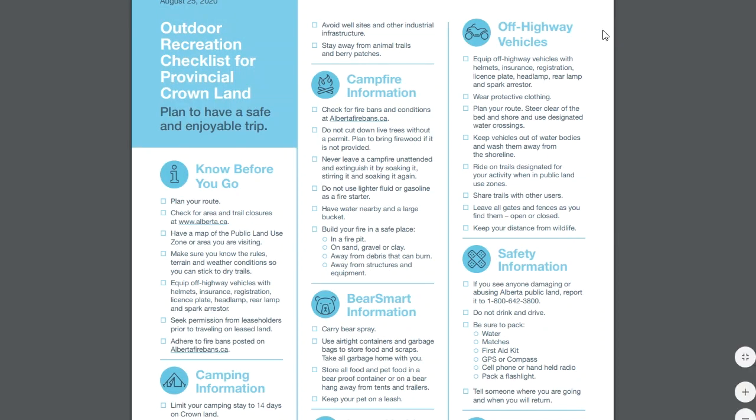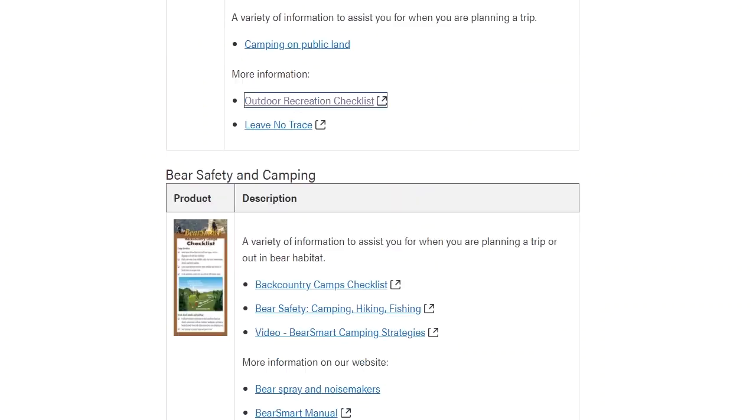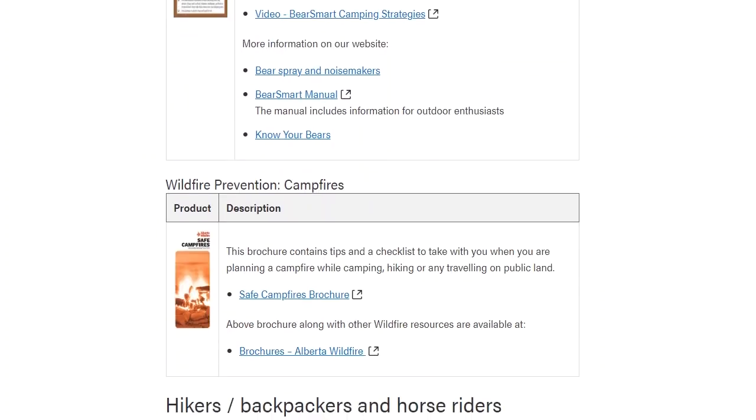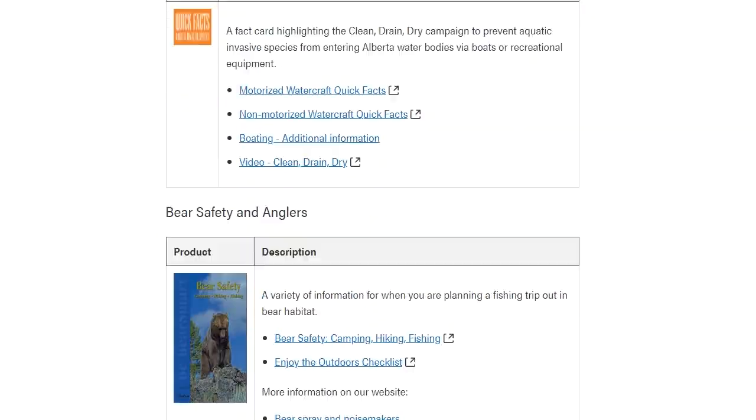One more thing here is about the off-highway vehicles, and it's really important to remember to always keep your wheels out of water and only cross at designated crossing zones. So that helps to protect the fish and wildlife habitats. So make sure that you know the rules and regulations before you head out on your off-highway vehicle. Back over to the resources here. Again, lots of information. So check all of that out for the specific activities you're looking to do.